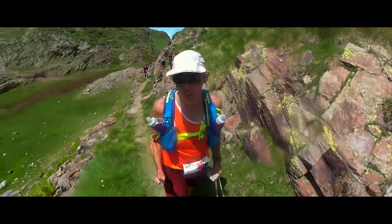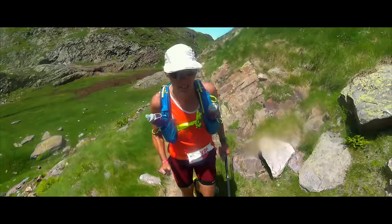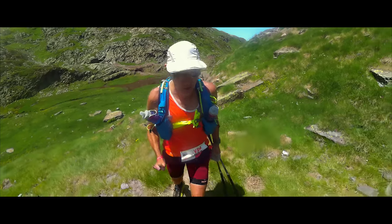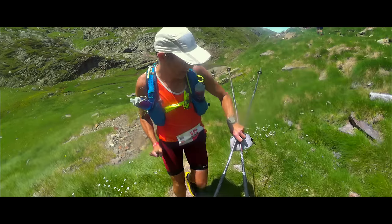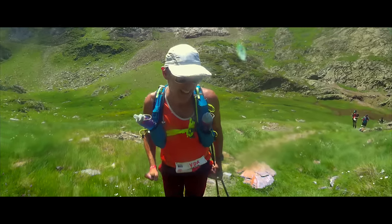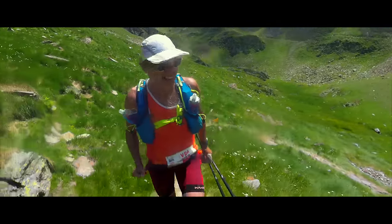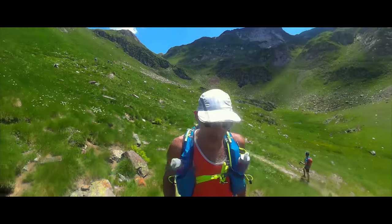We are still slogging our way up this 1500 meter climb. We're in the last 300 meters of the climb now. Every time we come across a little stream, we're all throwing ourselves under it to keep cool because it's really hot. So we are 20 hours and 24 minutes in to the Val d'Aran 100. We've covered 80 kilometers, so we are halfway. That seems amazing that it's only halfway. But there we are.